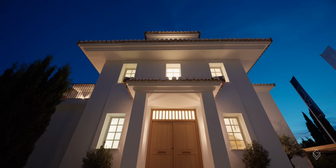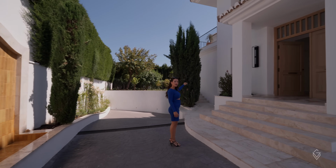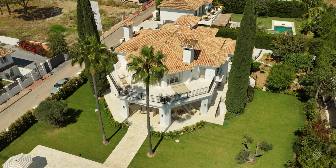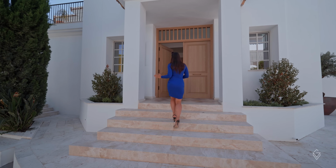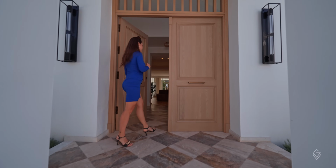Now you can either enter straight into the home, or you can take this pathway around the house, which takes you into the swimming pool area and into the back garden. And now let's step up into this travertine entrance and check out the interiors.